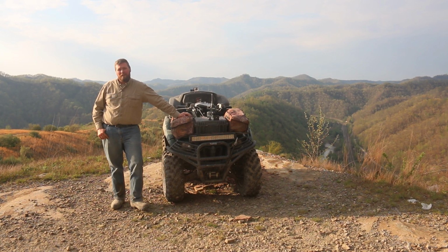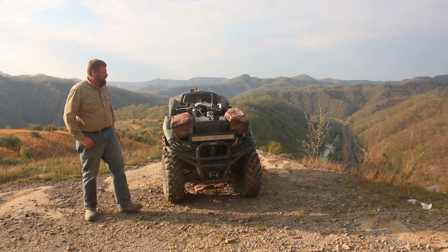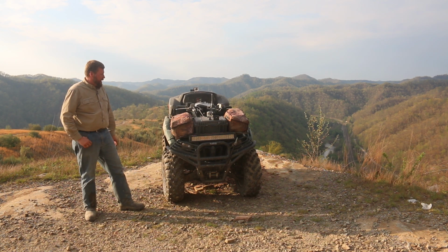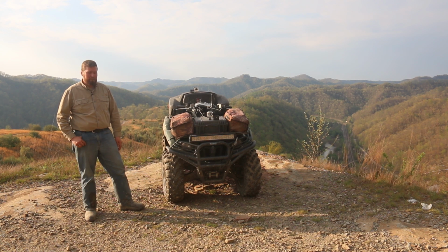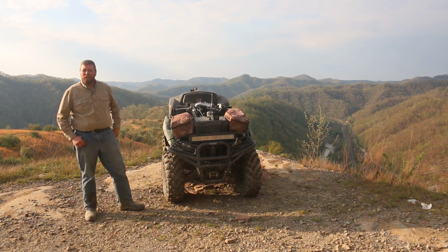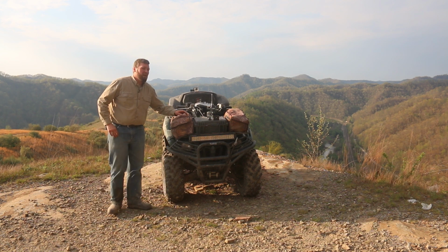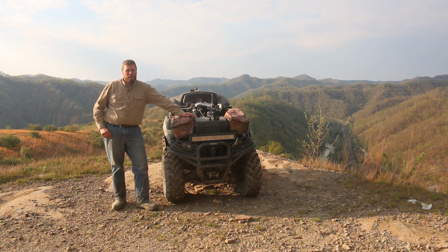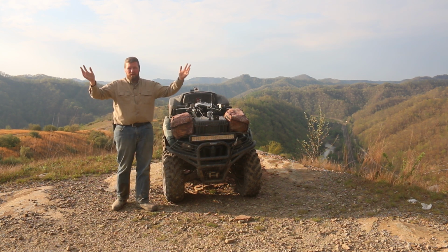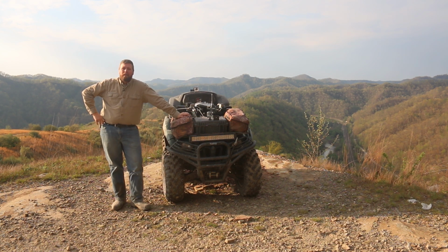Hello, I'm Dan Drumheller, and I'm here with my Yamaha Grizzly 700. It's a 2012 model. Has electronic power steering, fuel injection. My favorite type of riding is uphill climbing, and I also like riding down trails that have lots of water features and a canopy, so you're driving through a cave where you get all kinds of leaves and butterflies, and it's a really good scene.